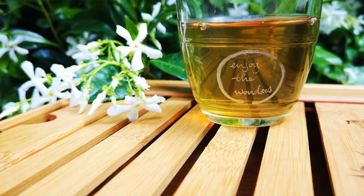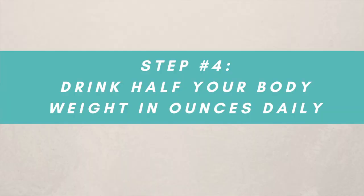The next action step that you can take is to start drinking more water. Now I know that I'm like the 40th person today that's probably told you to drink more water, but here's the thing. If you are constipated at all and you have acne on your forehead, you aren't drinking enough water. I kind of already know that.